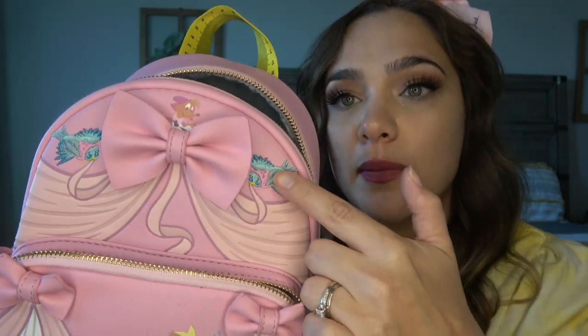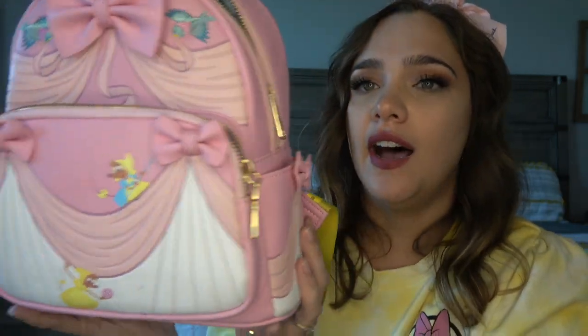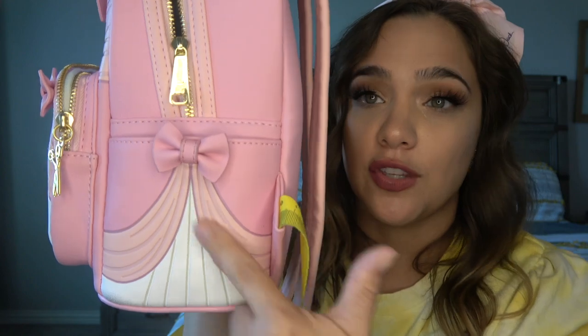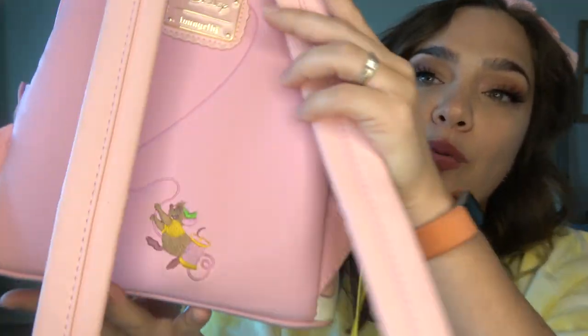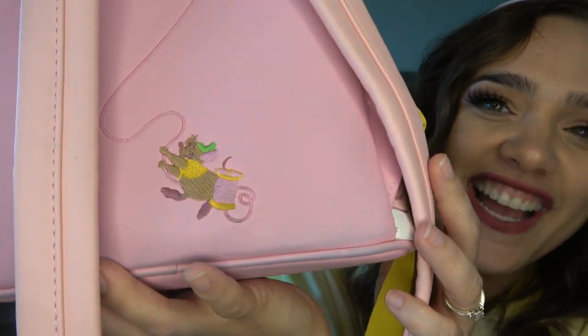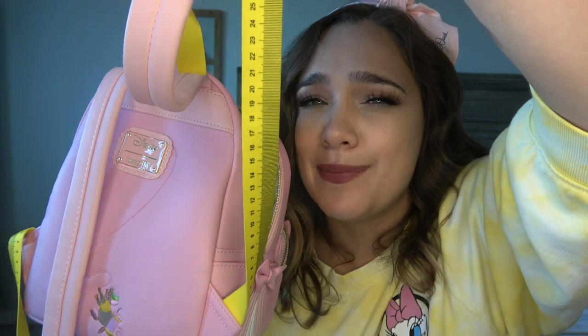They're so cute. We've got the bluebirds featured here pulling the ribbon. The mice are kind of hidden throughout. The side pockets, again, we've got the draping with the dress. It's so gorgeous. Little 3D bow. On the back, we have an embroidered Gus Gus pulling a thread. The straps are one of my favorite things about this bag because it's a measuring tape.